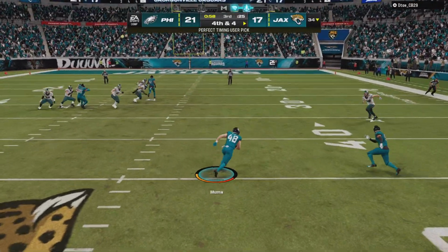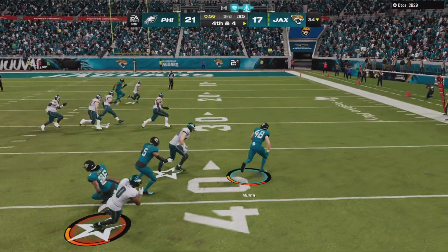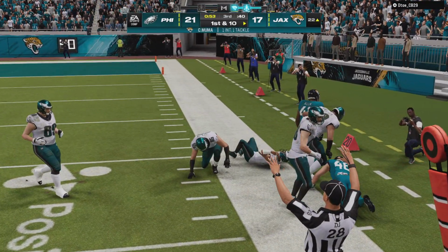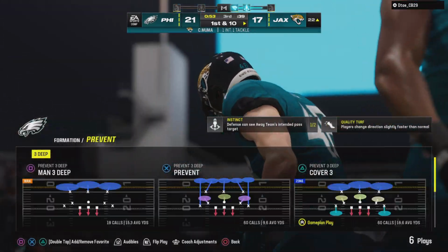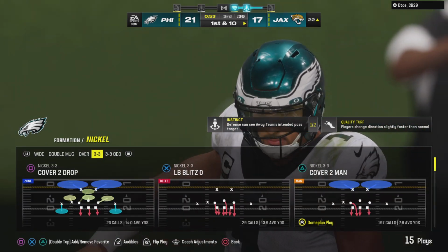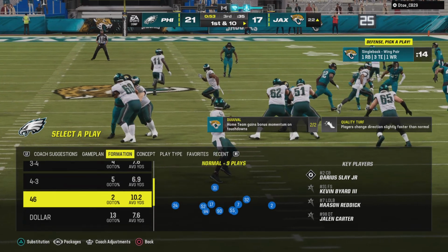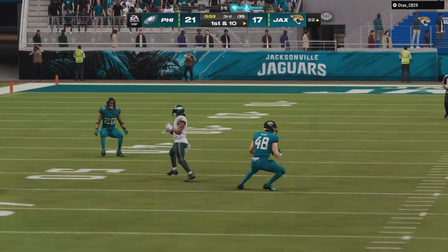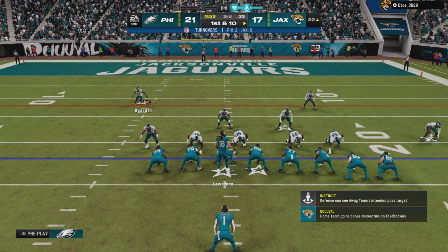He rifles one, and that's going to be intercepted. Picked by Chad Muma. And a terrific return as he takes this thing all the way down near the 20-yard line. Yeah, he's just trying to throw this ball into the hole in the zone, but those windows can open and close quickly, especially in the middle of the field. So if the timing's not right, we'll see interceptions like that one right there.